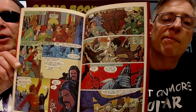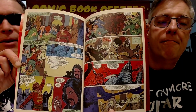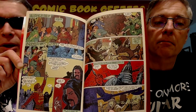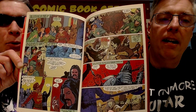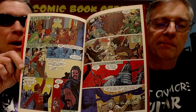But the artwork is astounding. Yeah, quite good. And I'd never heard of this guy until I bought this book. No, me either. I don't know who he's worked with before. I don't care. It's just really, really good artwork. And I thought Topps did a great job picking him. The colors pop in this book.